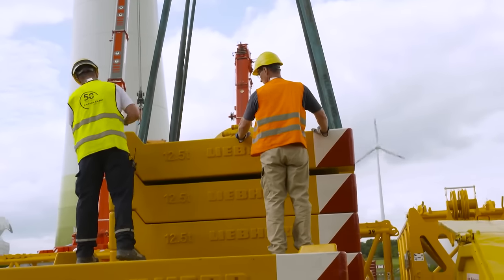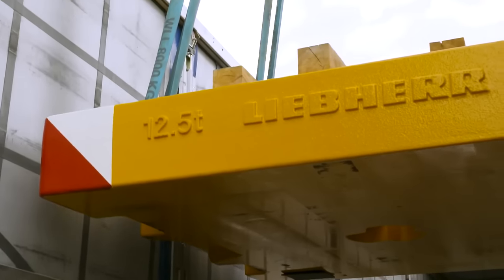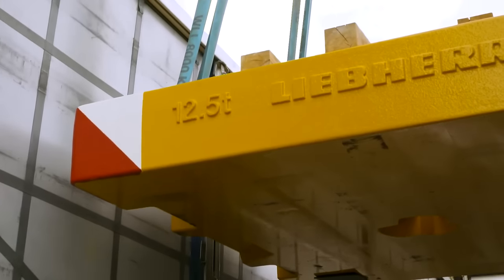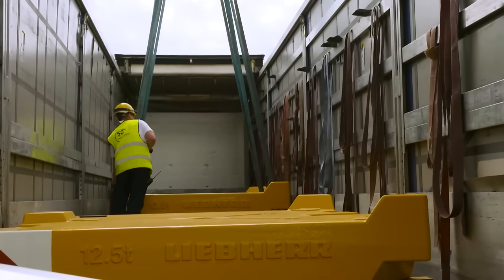To lift heavy loads, every crane requires the appropriate counterweights. Although they look very compact, they weigh an incredible 12.5 tons each. A single truck can carry just two of these weights.